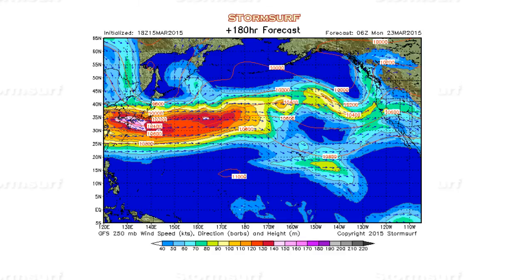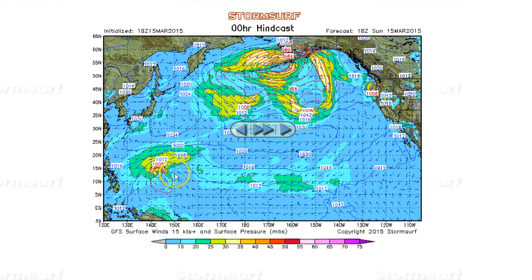Let's go look down at the surface. Currently, at the surface, here's our tropical system. This is the result of a strong westerly wind burst. In fact, you can actually see it here on the chart. Westerly winds, still 15 knots on the equator. These are not anomalies. These are actual westerly winds, 20 knots south of the equator, making it just sort of here right in what we call the Kelvin wave generation area.